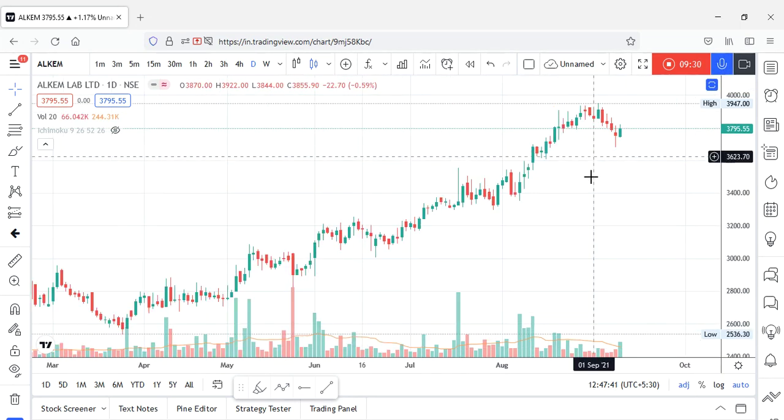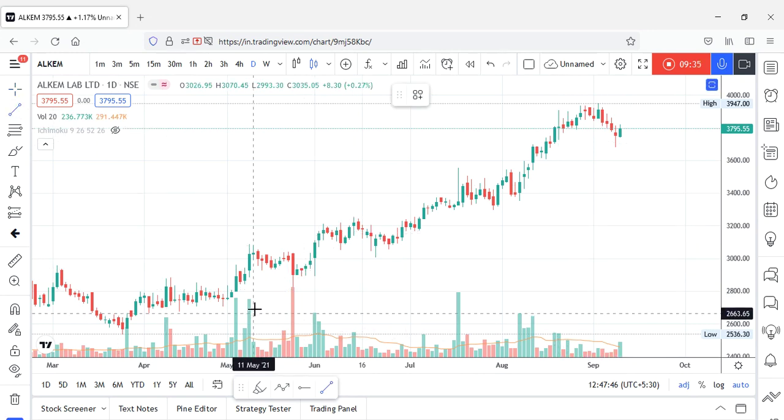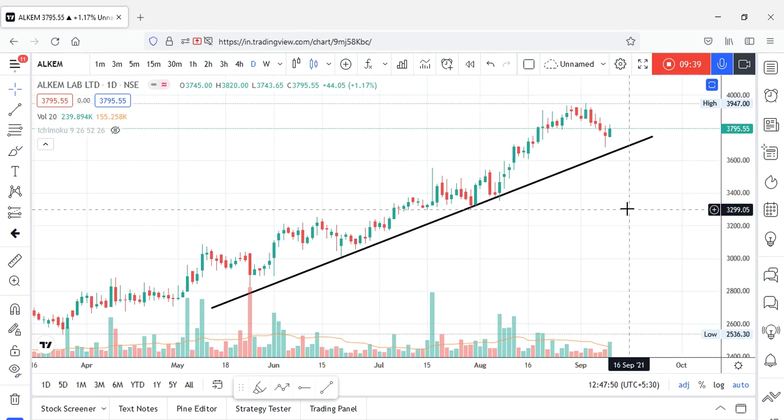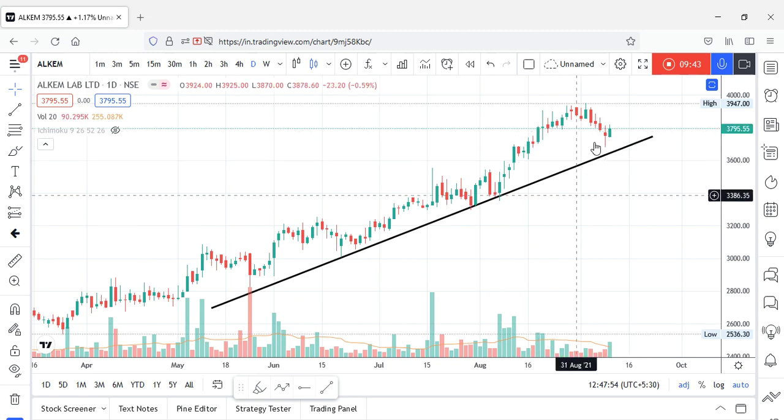Let me show the chart. So Alkem would be another stock I will keep on my radar. Sorry, I went on mute. So again, it has taken support from the rising trend line. Again, it formed a good bullish candle.